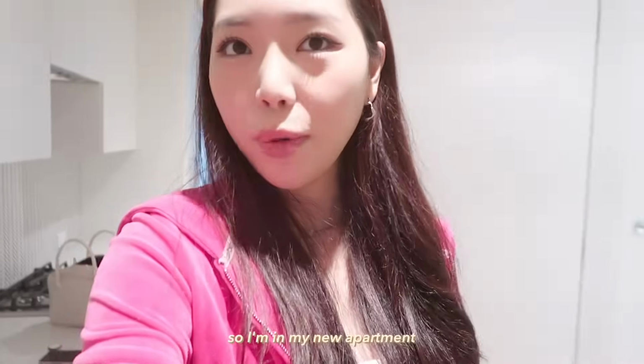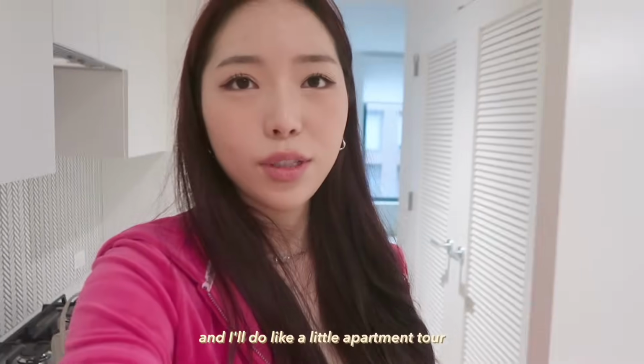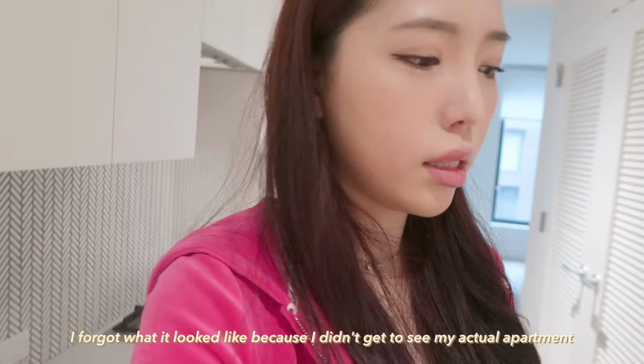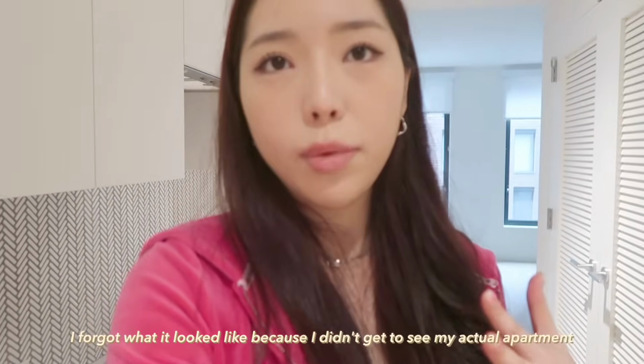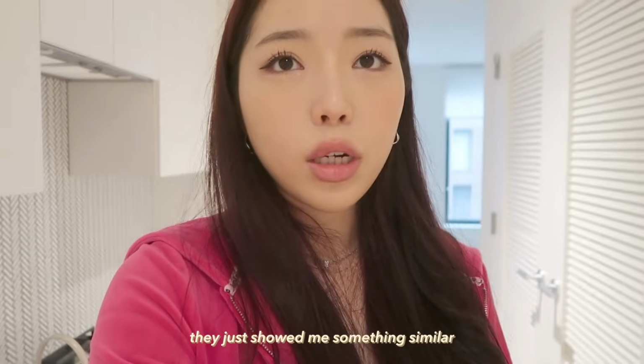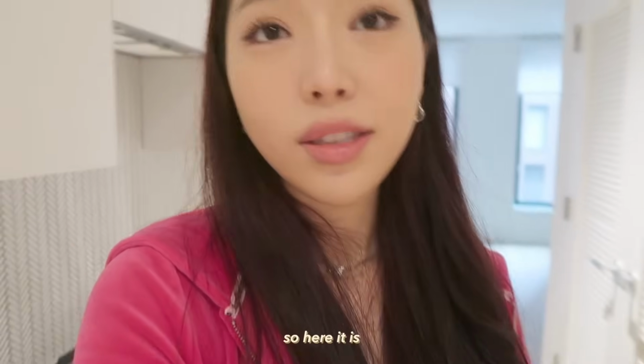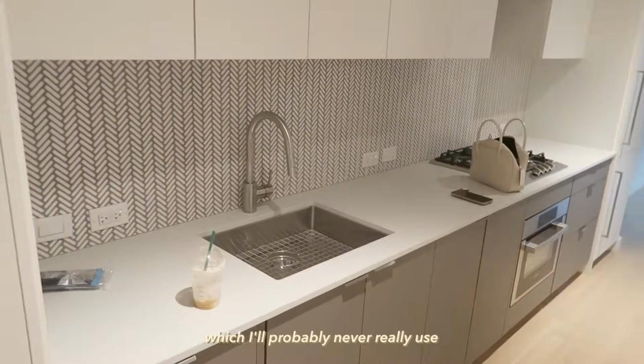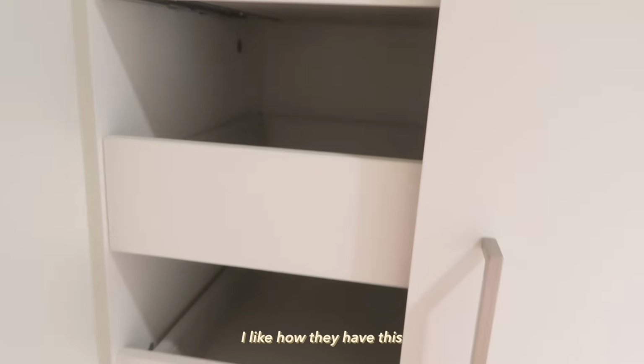So I'm in my new apartment and I'll do a little apartment tour. I forgot what it looked like because I didn't get to see my actual apartment. They just showed me something similar. So here it is. So once you walk in, there's a kitchen, which I'll probably never really use. Ooh, I like how they have this.